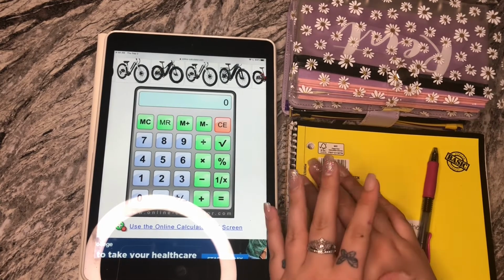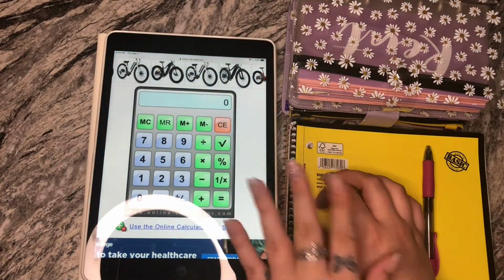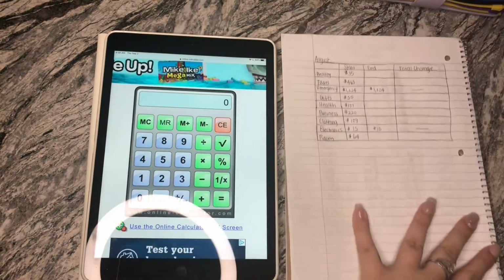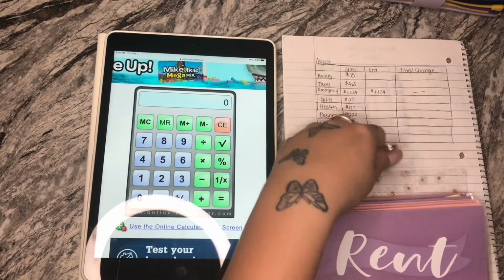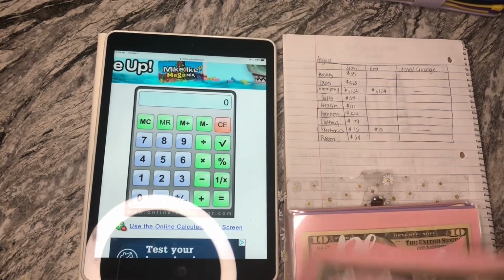Today we're going to do the end of August, or cash unstuffing, if you would like to say. So let's just jump on into the video. Okay, so we're going to start off with this binder. We're going to go to beauty first.